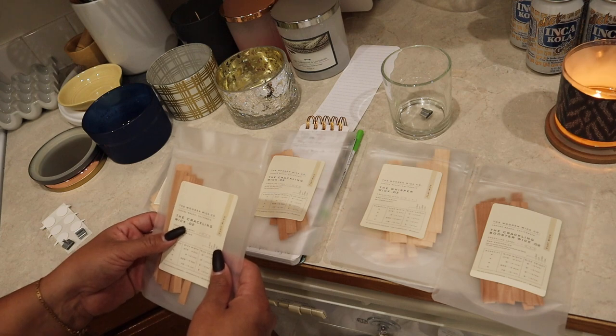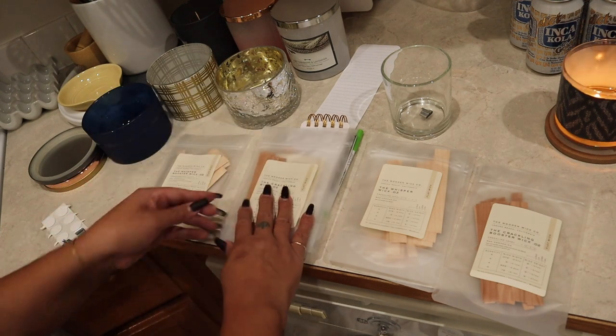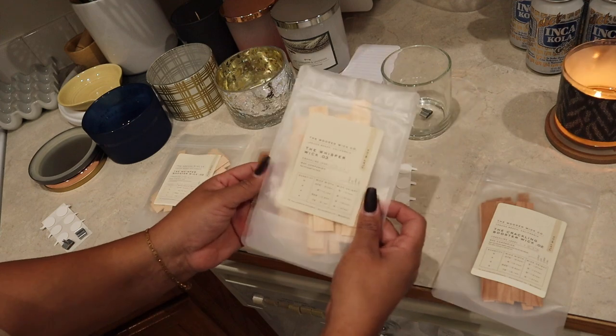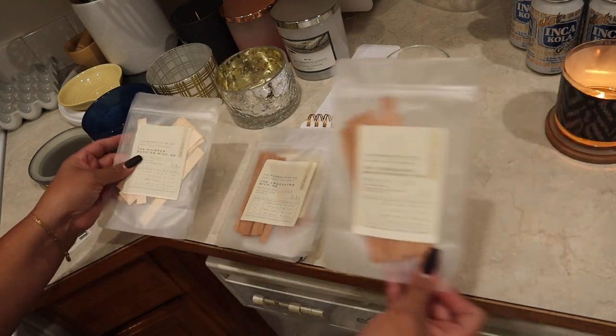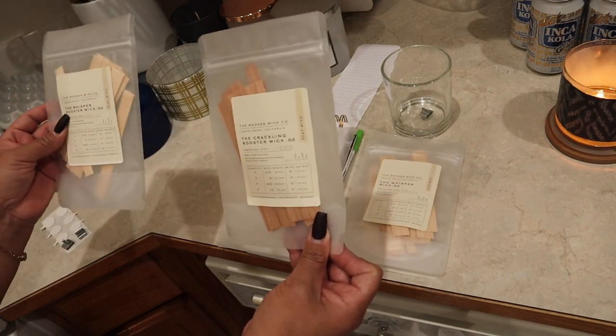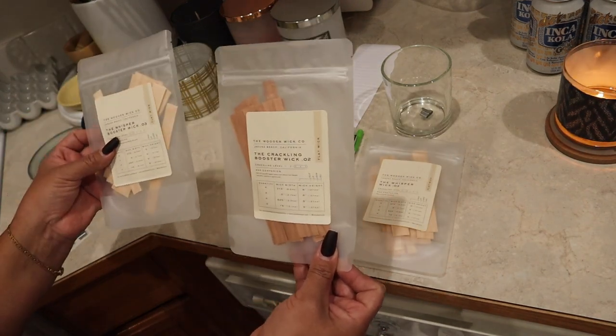Okay, this one's the Crackling Wick. Crackling Wick 3, Crackling Wick 4, Whisper 2 and Whisper 3, Whisper Booster with 0.3, and then just a Crackling Booster. So these are probably the thickest ones because they both have the boosters. It has a strip of wood in the middle.